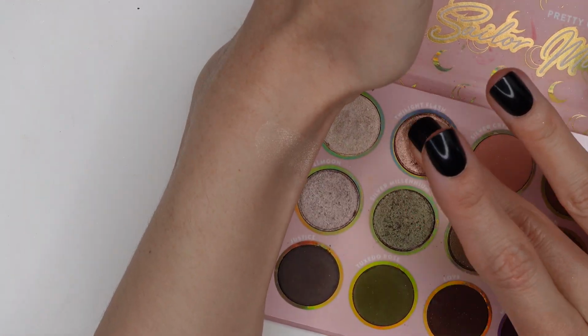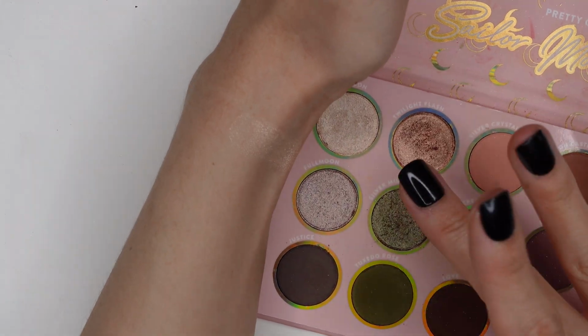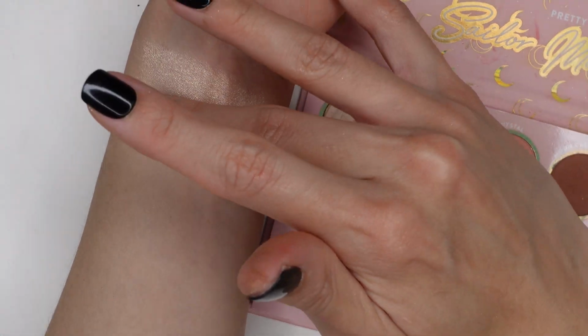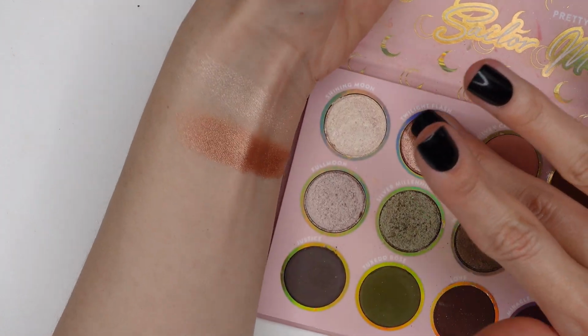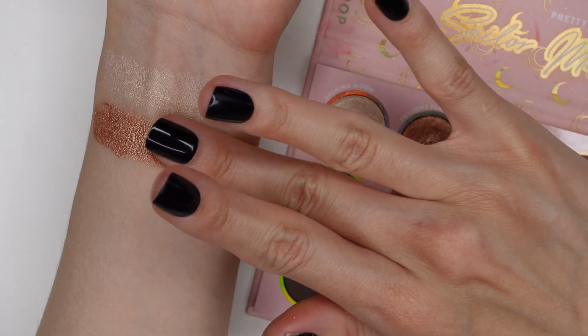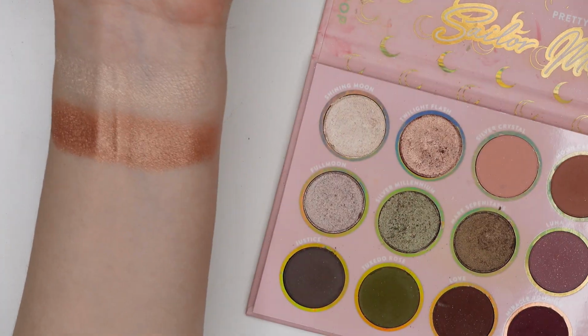Next I have this rose gold from the Dream Street palette. I can't remember what the shade name was, but it was the one on the top right corner of the palette. And just this most stunning, metallic, pretty princess, not pretty princess, because I don't think rose gold is exactly just princess colors, but can you see that?